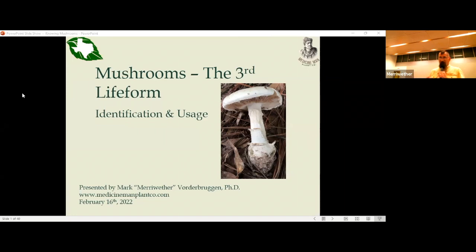But what we're going to talk about tonight is how to go about identifying mushrooms. And then I want to cover 8 really excellent beginner level mushrooms for food and medicine that are around here.